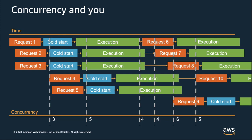Now, if we could expand this over a longer period of time, what we would see is that we would have less and less of these cold starts, and we would see more and more executions happening that don't require those cold starts because they're landing on warmed resources. Now, again, this is one of the key aspects of how Lambda handles scaling for you. This isn't something that you have to think about. This is just the way that the platform handles this scaling.